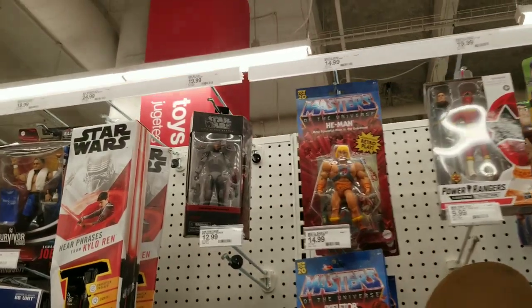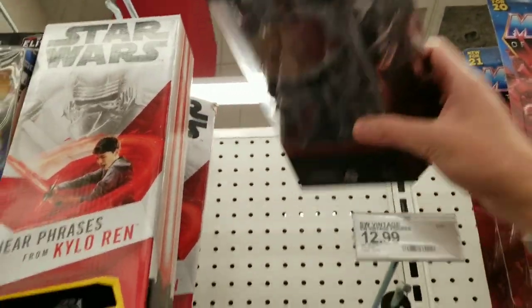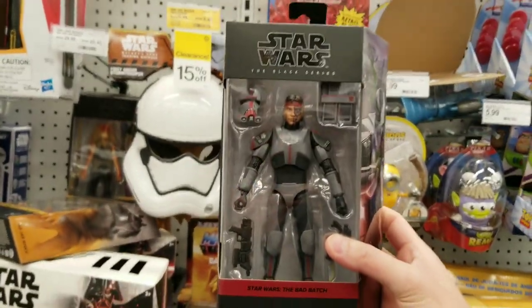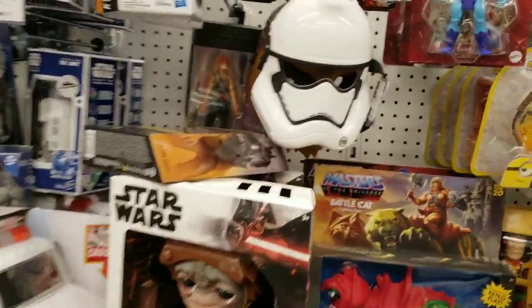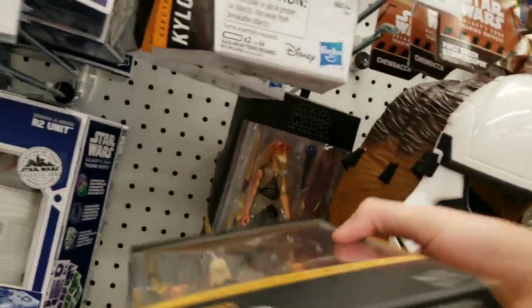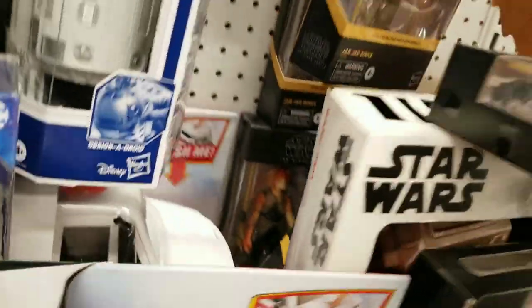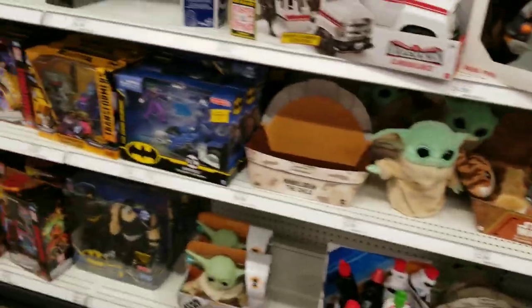Look at that. What's that right there? Bad Batch. I would never see this at... Look at that. That's pretty neat. Black Series. Put that in the basket. Just think about it. Jar Jar. Jar Jar is 25. That's a Jar Jar. What's this? Jar Jar. Already found a Bad Batch. Black Series.